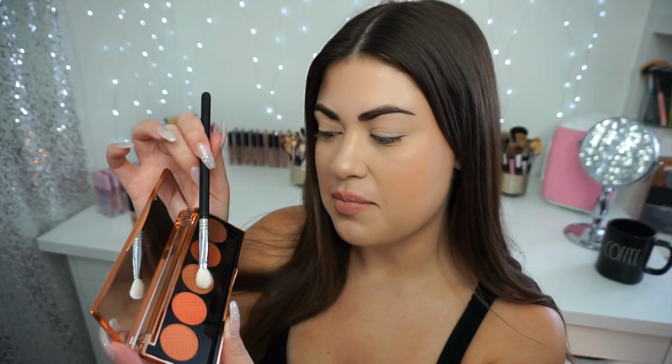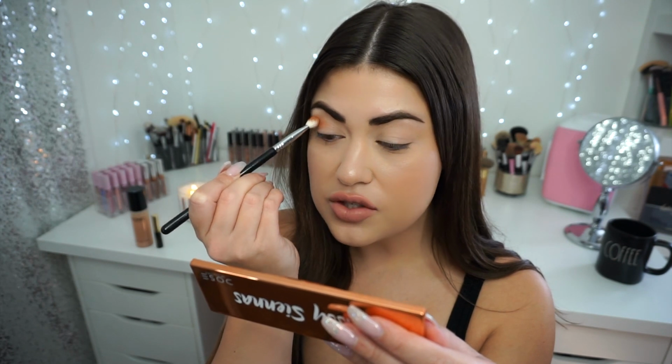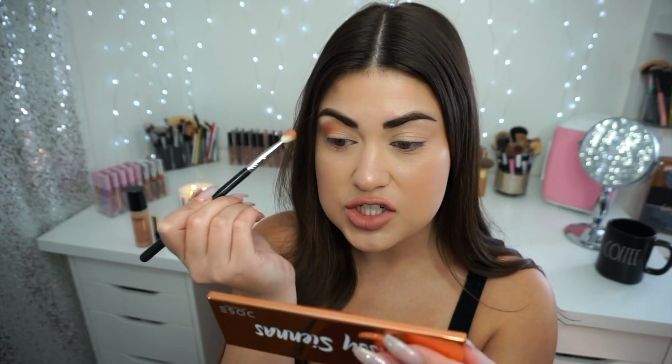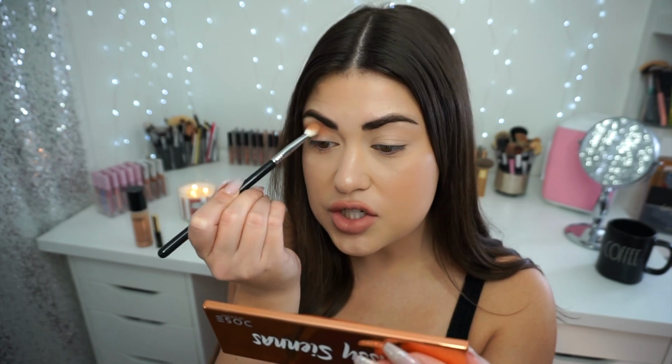It also comes with a double-ended brush in the palette, but I think I'm just going to use my own brushes. So I'm going to start by dipping into the middle shade. It's a matte brown called Foxy, and this is going to go into my crease. I don't feel like there's a lot that you can do with this palette just because you're limited with the shades. You don't have a lot of transitions or brow bone shades or anything like that, but it is a beautiful color combination.